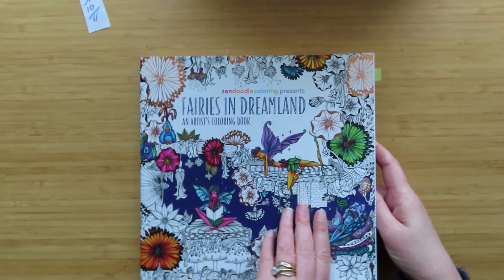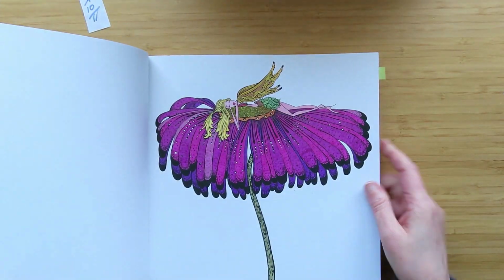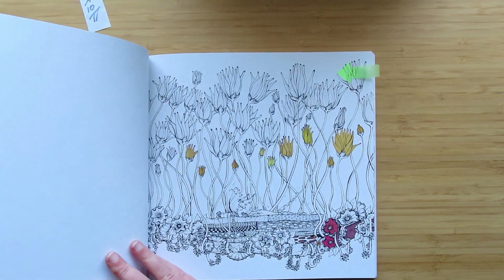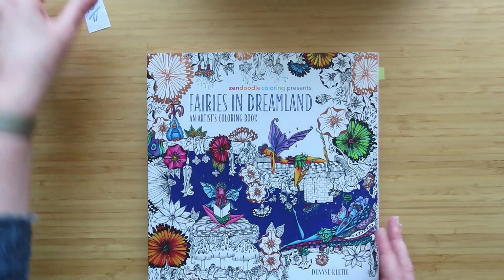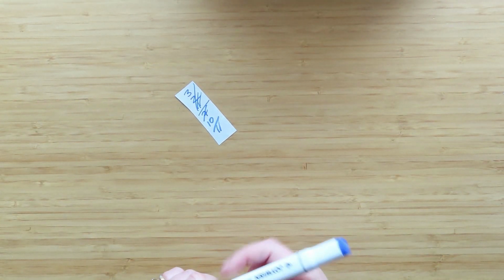So, yeah, there's the book and there's the page. I think I've already got another one started, so I've got another one started to play with. So that was Fairies in Dreamland, picture number 12. Oh, I'm going to run out.